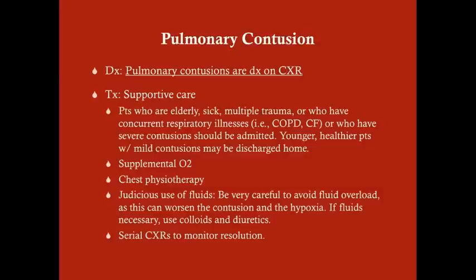However, young patients with just mild contusions or maybe just one rib fracture, two rib fractures at the most, they can be discharged home because for the most part, their pulmonary contusion won't be that bad when they develop it. Remember, with pulmonary contusions, it's related to the severity of the injury and how many rib fractures or how many injuries are present, because this is a post-injury.